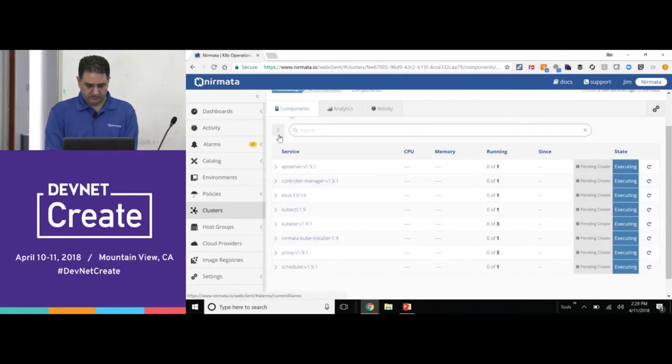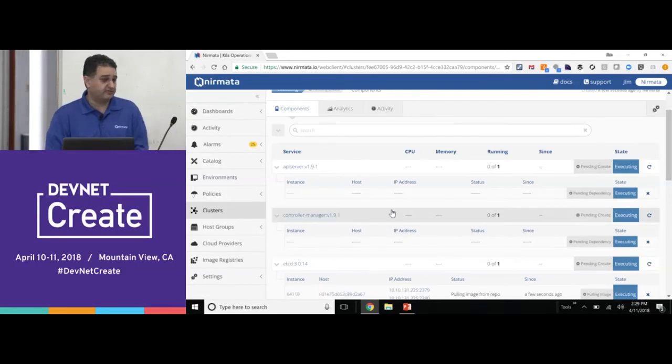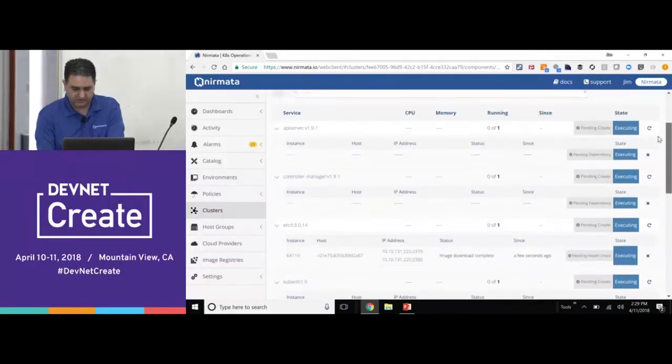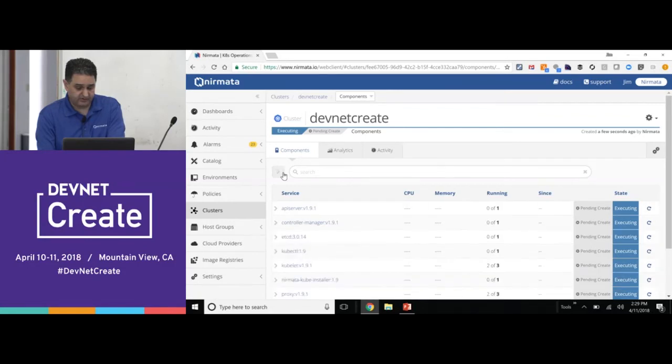If I drill down into more details here, notice we talked about the API server, controller manager, everything I described, the components I described, is what's getting deployed live at the moment on those AWS hosts. And in a few seconds, some of these should start turning green, and then the cluster will be up and ready for consumption.